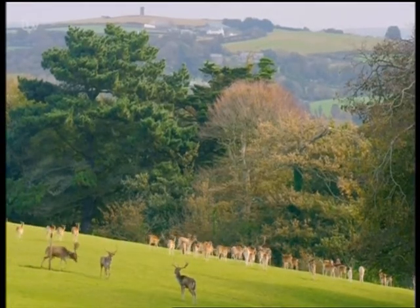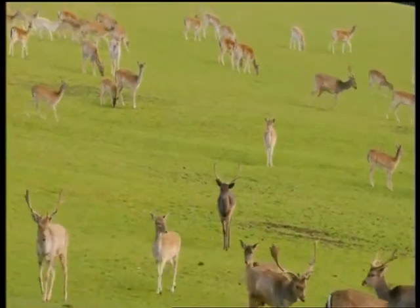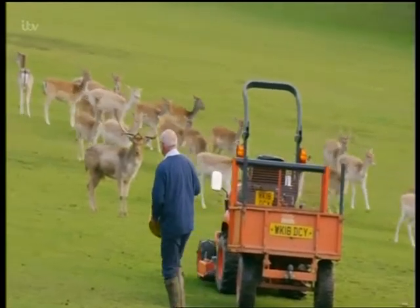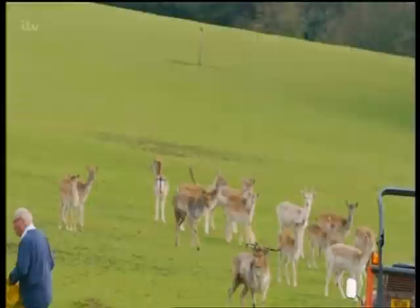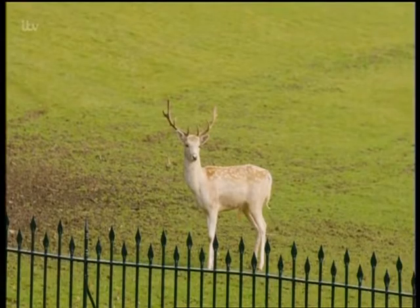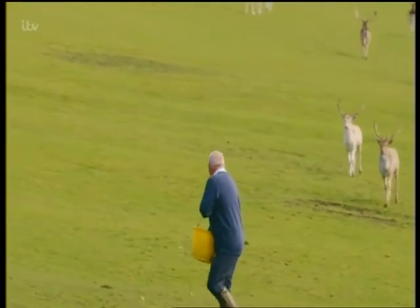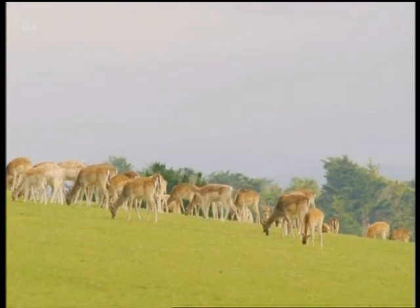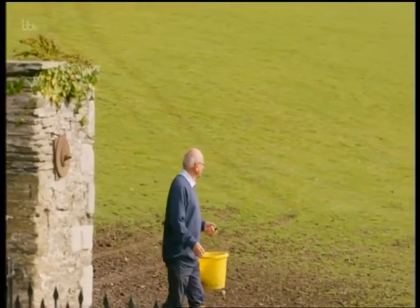One of the most precious things the Prideaux Bruns protect are their much-loved fallow deer. Come on. Here in the deer park, the walk takes you right past them. Legend has it, if the deer die out, then so does the Prideaux family. So it's quite a responsibility for Jim the deer keeper here on the estate. Come on. No pressure.